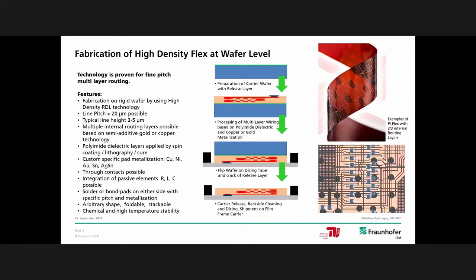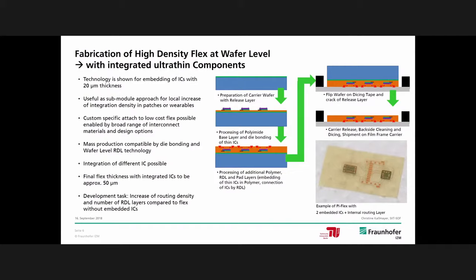But we can even go one step further and use these same materials and embed active components. So chips can be embedded in these multi-layer thin film flex substrates. Of course, these chips have to be ultra thin. Typically, we use chips with 20 micron thickness, but even 10 micron thickness have been shown already.